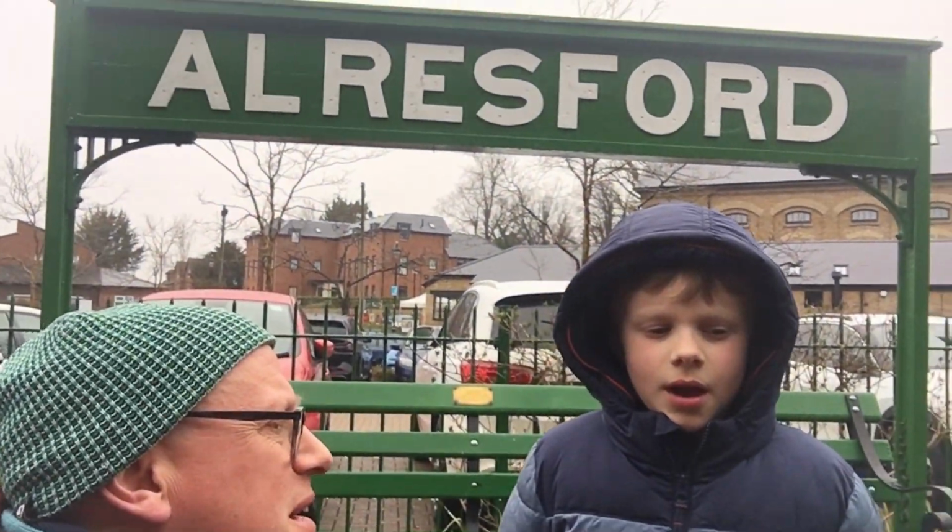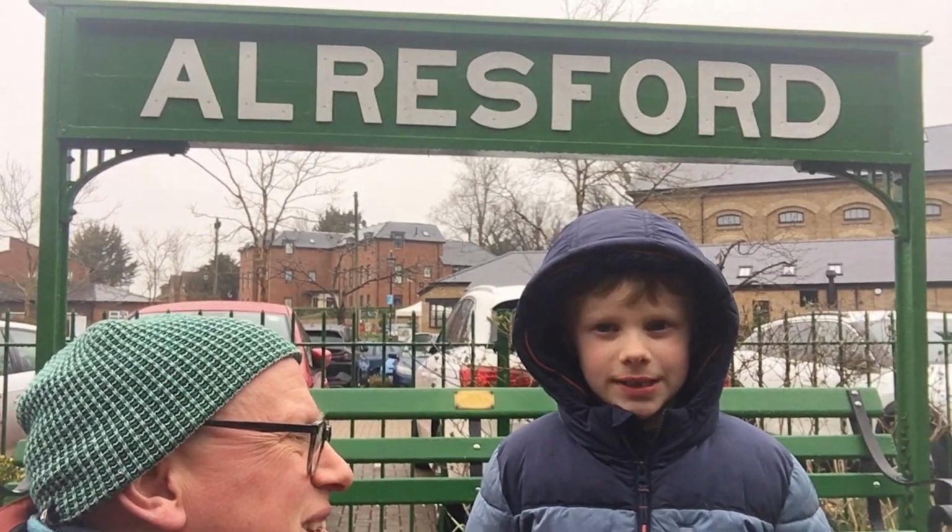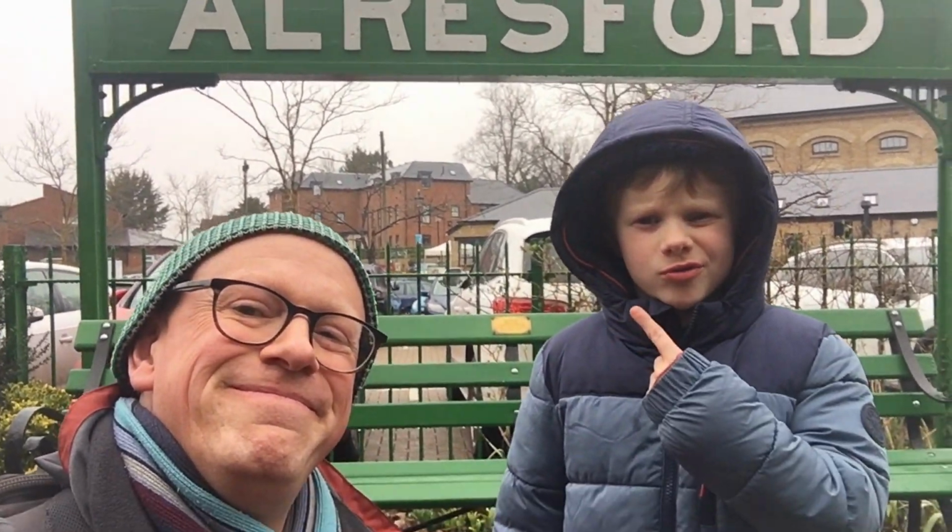Where are we today, Simon? We are at the Watercress Line. At the moment, we're at Alresford station, also known as the Mid Hants Railway. We're going to be riding some trains.